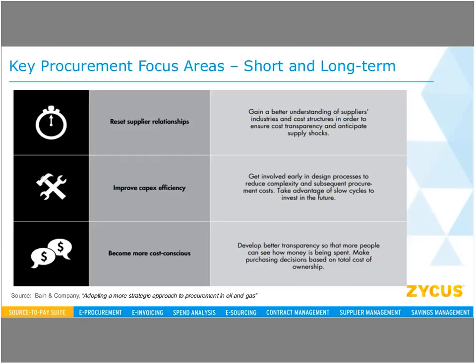So speaking more specifically about procurement focus areas in the energy and oil and gas sector, here's some suggestions that come from a Bain & Company report about adopting a more strategic approach to procurement in oil and gas. So looking at the high-level strategic considerations, one of the things that they suggest is really focus on the supplier relationship and how to reset those supplier relationships.